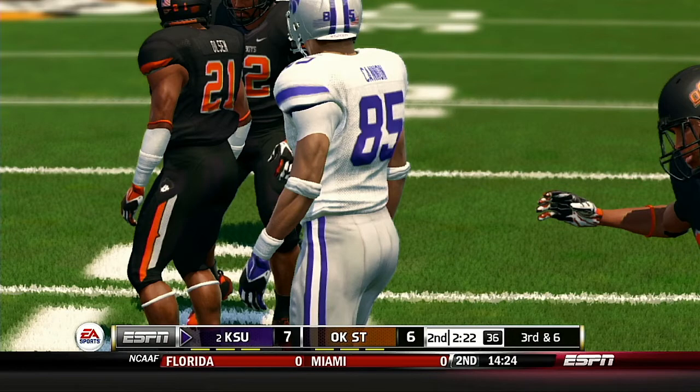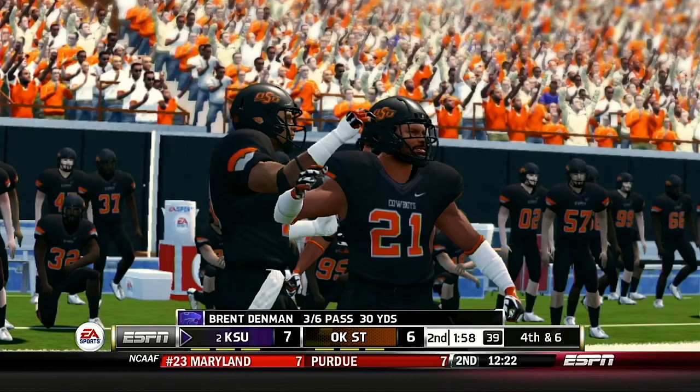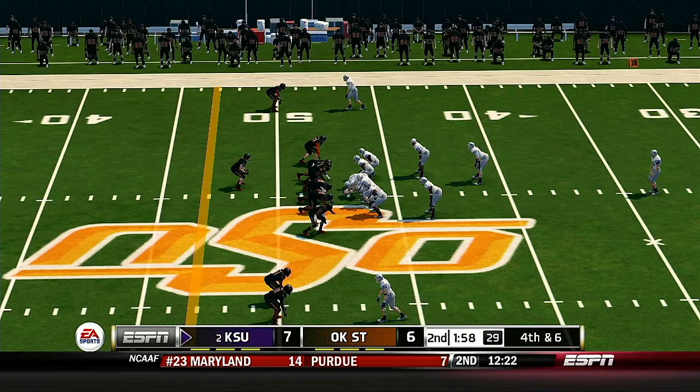Third down. Need to get it inside the 47. Strike to his receiver. No good. Cook was the intended receiver on the play. That's going to bring up fourth down. The defense held their ground on that play. The quarterback just wasn't able to find any open receivers. Kansas State up a point.